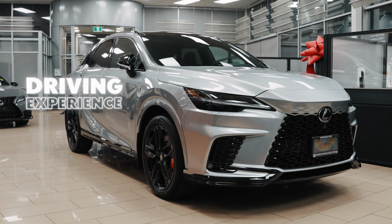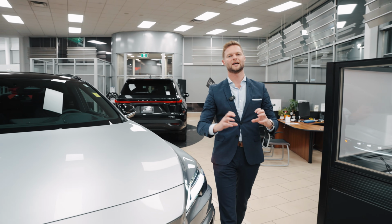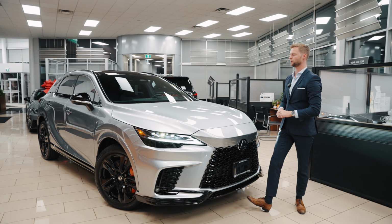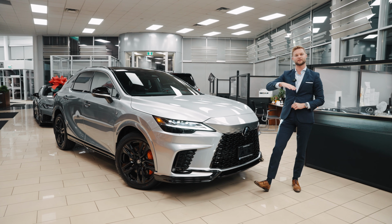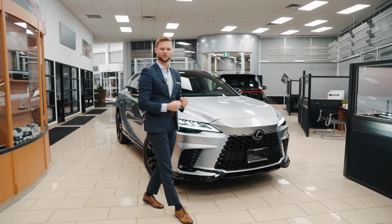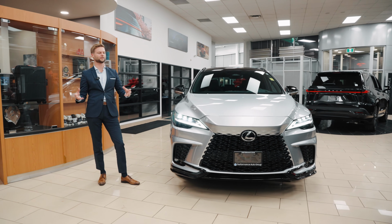I should touch on driving experience. So with the turbocharged 4-cylinder engine, as I mentioned, there is enough get up and go for a midsize SUV like this. What's most impressive about the RX is when it launched in 2016, they wanted to come up with an SUV that rode like a midsize sedan, meaning a super smooth, quiet, heavy interior in a package that's more useful to a wider audience of people.